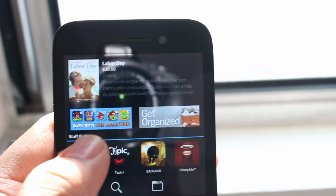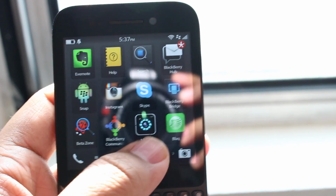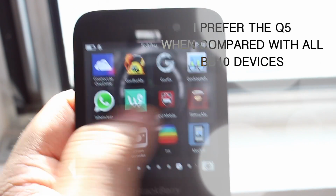If you are on OS 5, 6, or 7, and you're looking to get a Blackberry, I think you should try this one out. You might actually fall in love with it. For some reason, I actually prefer the Q5 over the Q10 and Z30.